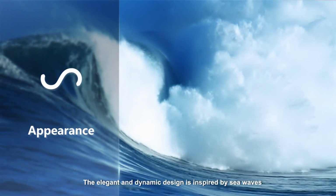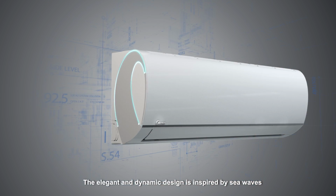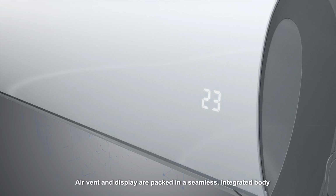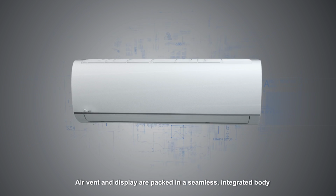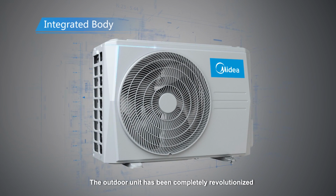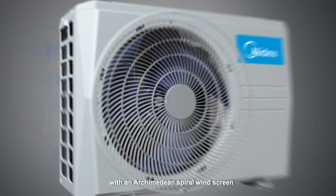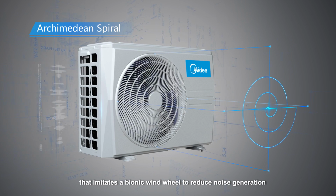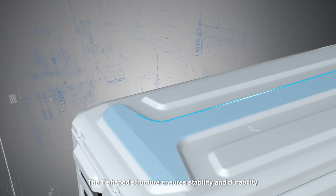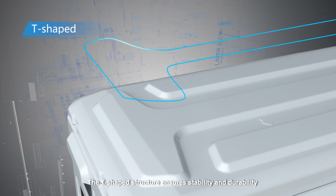Appearance. The elegant and dynamic design is inspired by sea waves. Air vent and display are packed in a seamless, integrated body. The outdoor unit has been completely revolutionized with an Archimedean spiral windscreen that imitates a bionic wind wheel to reduce noise generation. The T-shaped structure ensures stability and durability.